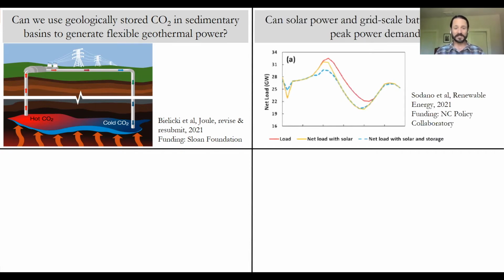The next question: can solar power and grid scale batteries help meet peak power demand? This is a collaborative project with Professor Joe DeCarolis, who's talking in a little bit. We looked at the ability of solar itself to provide some of this peaking capacity. We are at the mercy of when the sun shines, but fortunately, there is a correlation between solar generation and peak demand at times. And it's even better when you can couple solar power with large utility scale energy storage.